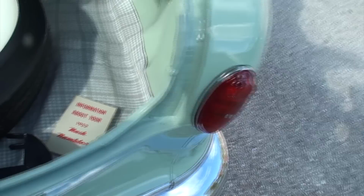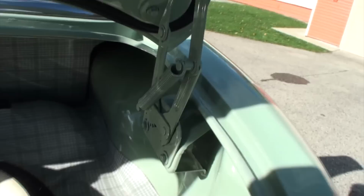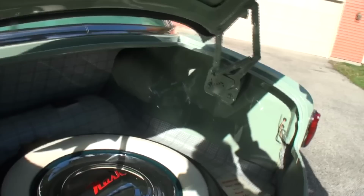All right, we'll close this. Notice all the wiring. Look at the hinge, and you've got those gears. Gear mechanism. That is great. All right, we'll close that. Watch how it works. Okay, show me. See? Oh, yeah. The gears coming together.